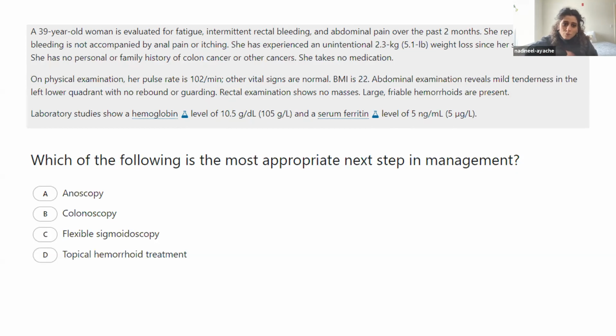Anoscopy is if you know for sure it is going to be a left, like a hemorrhoid. I'm honestly between B and C, but I feel like if you're gonna evaluate a patient, put them through the procedure, why stick with C? So my answer is B.